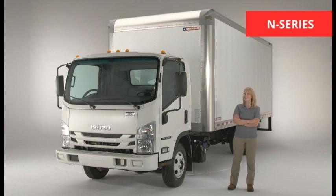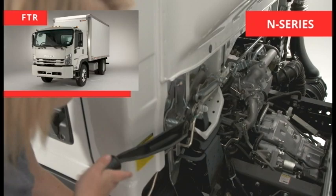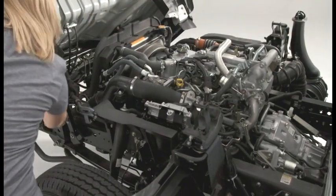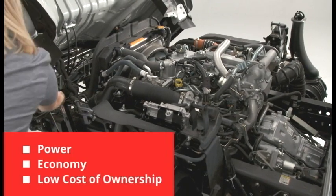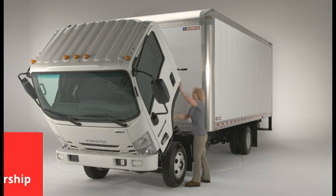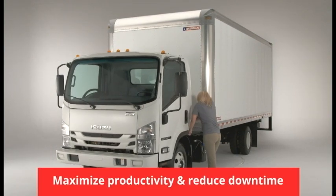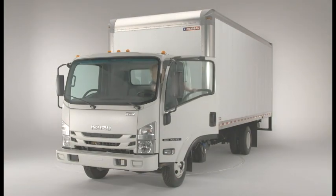Whether you're driving an N-Series or an FTR, you'll find these workhorses are built to be productive, versatile, and durable. Their proven Isuzu diesel engines deliver power, exceptional fuel economy, and a lower cost of ownership. Understanding your important role in operating your Isuzu truck will help maximize its productivity and reduce truck downtime or costly repairs. Here's what you'll find in this video.